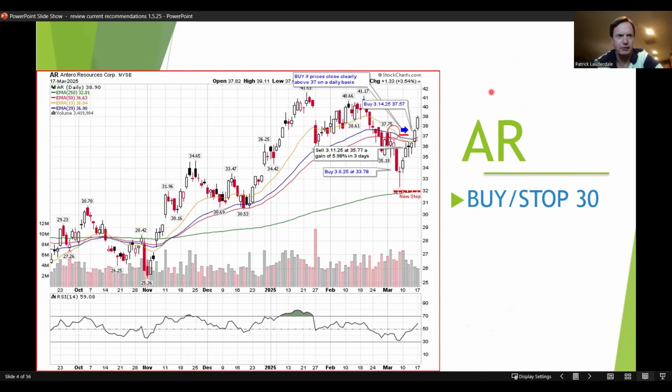So Antero Resources, both rare earth that we looked at previously, and Antero Resources. If you got long them, you should have been selling a little bit into the close. If either one of these is down tomorrow, I will be buying them. I'll be adding to my position, and that's the way it works. I sell on green, I buy on red. Small amounts. I sell small amounts on green, I buy more on red. But Antero Resources looks great.